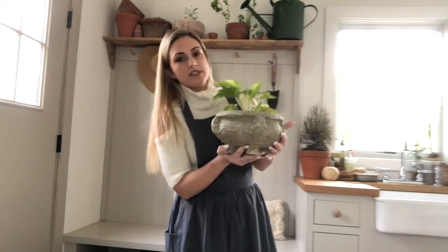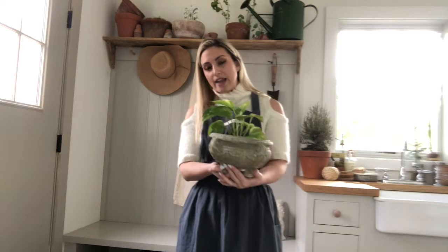And as we discussed, this pothos plant could go with different styles. So this to me adds that little French vintage feel where maybe if I did a really sleek planter, it would feel more modern or boho. And I could go modern, I just can't go boho. That's just not my forte. So anyway, I love the way this looks.